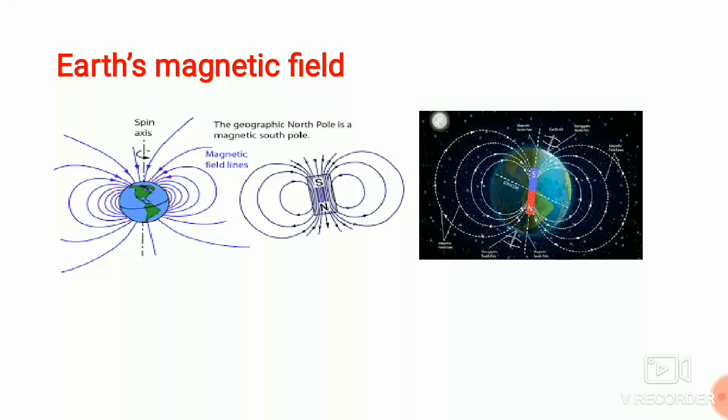Therefore, when a magnet is suspended freely, the north pole of the suspended magnet is attracted by the magnetic south pole of the earth and hence points towards the geographic north pole. Similarly, the south pole of the suspended magnet is attracted by the magnetic north pole of the earth and therefore it points towards the geographic south pole.